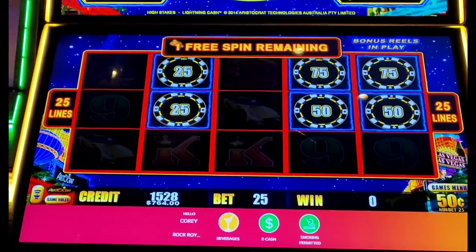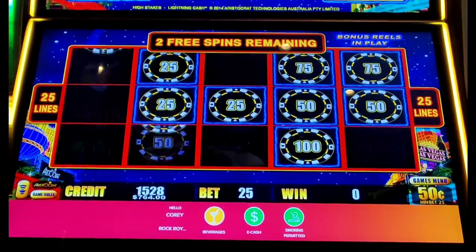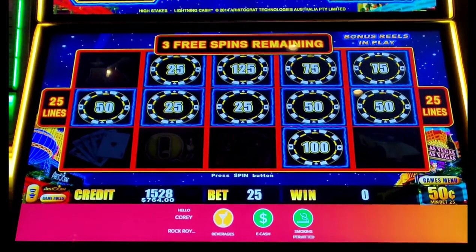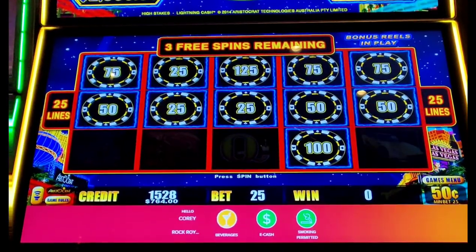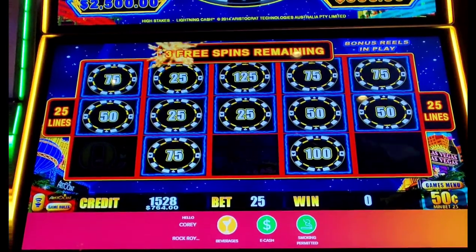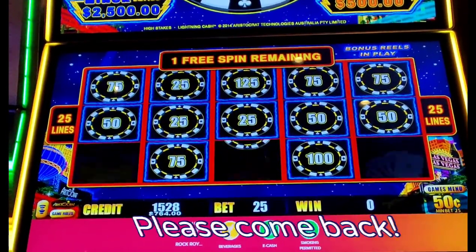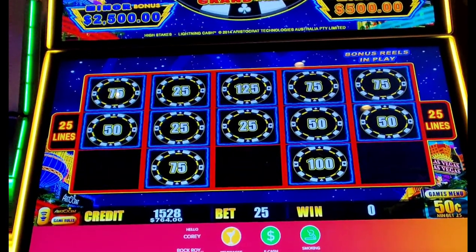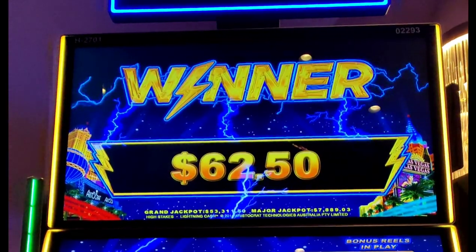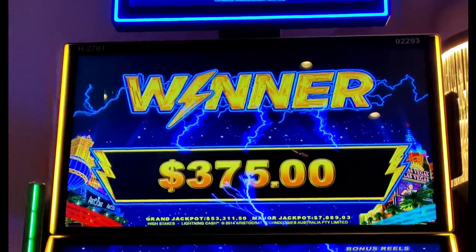Nope. All right, bonus number three, 1250 bet. Come on, drop a nice one. Nice. More like that, please. Bottom roll. There we go. Oh, the major was there. Bring it back. Not bad.